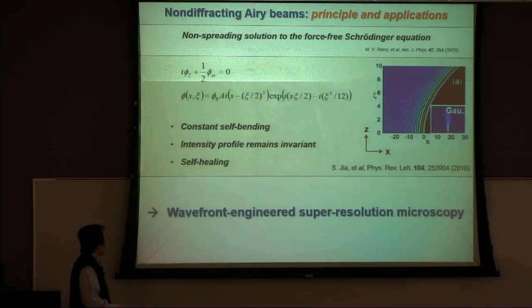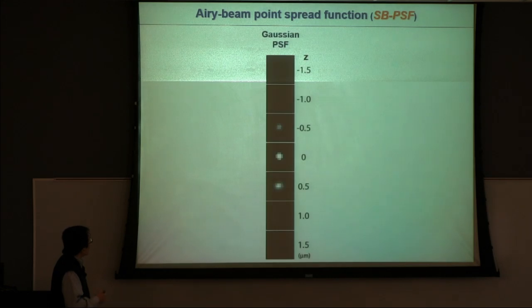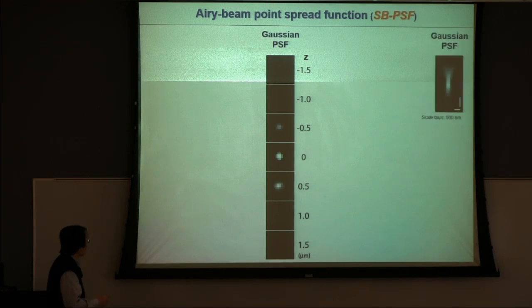This makes the Airy beam very unique for imaging purposes. So the question is, can we use this Airy beam to develop wavefront engineered super resolution microscopy? We built a microscope, implemented the Airy beam, and this is what we get. First, we compare with a standard Gaussian beam. This is a Gaussian point spread function taken across a 3-micron range at different depths. As you can see, above or below 500 nanometers, the point spread function can barely be seen, mainly due to the diffraction of light. And this is the top view of the PSF.